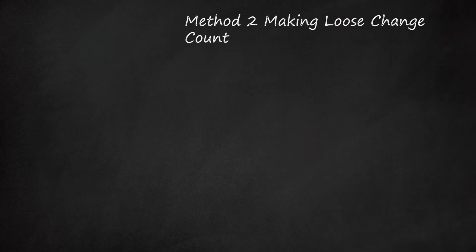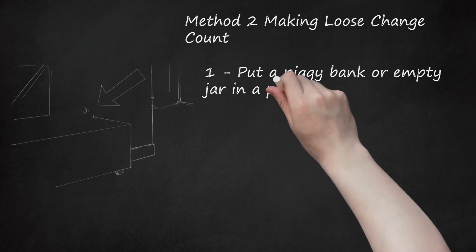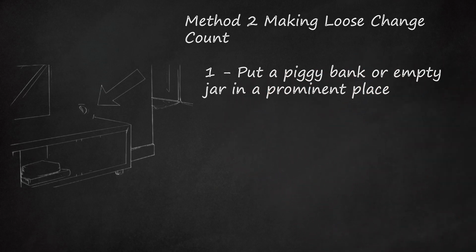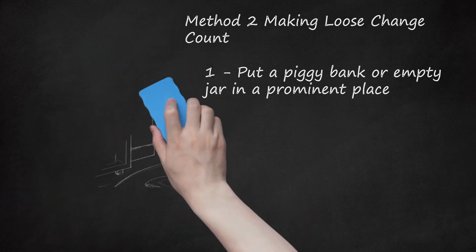Method 2: Making loose change count. 1. Put a piggy bank or empty jar in a prominent place. This will serve as a visible, daily reminder to save. Then, when you have loose change at the end of the day, place it there. You can also collect the money you find while doing laundry or cleaning your house in this bank or jar.